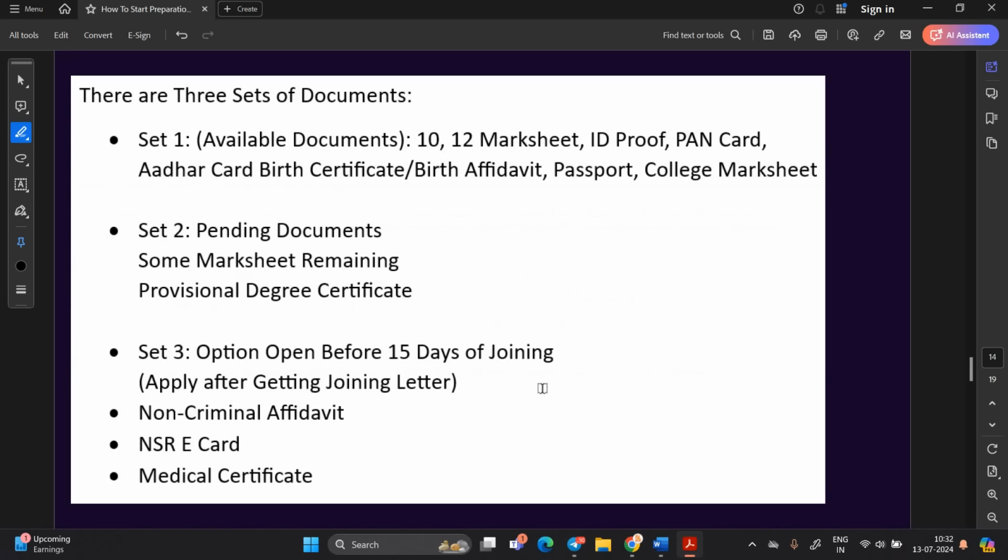Okay, and in the BGC there are 3 sets of documents. Set 1, available documents like 10th and 12th mark sheets, ID proof, PAN card, Aadhaar card, birth certificate, birth affidavit. Set 2 is pending documents like some mark sheets that are remaining, provisional degree certificate.